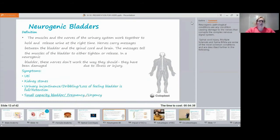And then how does a spinal cord injury affect the bladder? So the muscles and the nerves of the urinary system work together to hold and release urine at the right time. Nerves carry messages between the bladder and the spinal cord and the brain. The messages tell the muscles of the bladder to either tighten or release. When a patient has had a spinal cord injury, this is where the nerves don't work the way they should and they have been damaged. And this is called a neurogenic bladder.